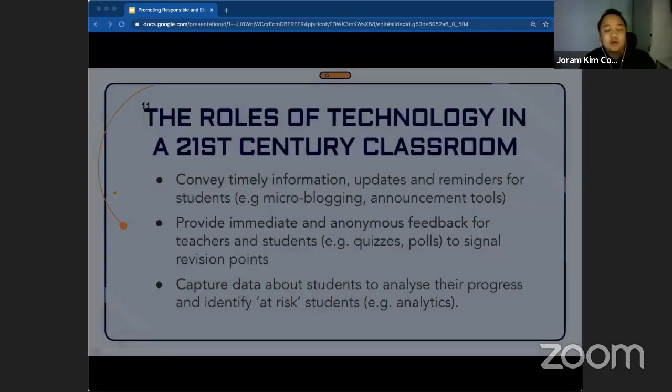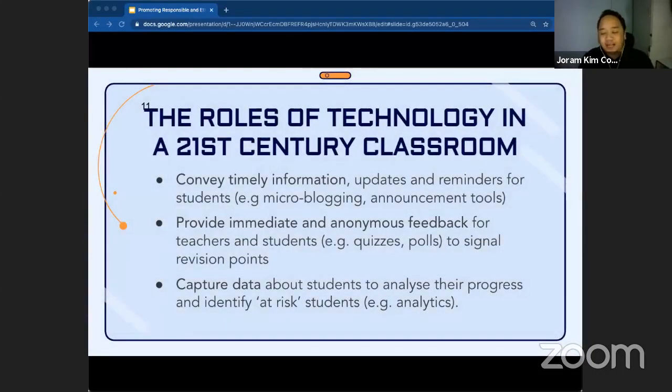Aside from that, of course, it conveys timely information, di ba? In one click, talagang updated na lahat. Nag-uunahan pa yan, di ba, ang mga news websites and the like. So, of course, mas madali magbigay din ng reminder. Hindi lang sa updates sa current events, pati yung mga announcements, pati yung mga reminders. In one click, available na yung mga yan.